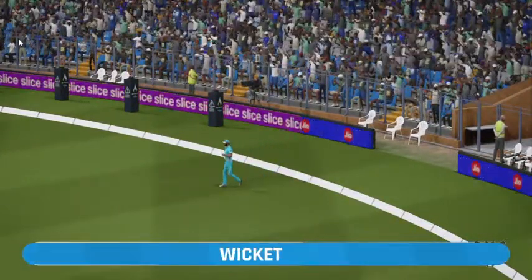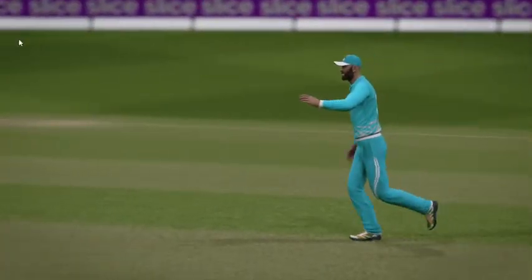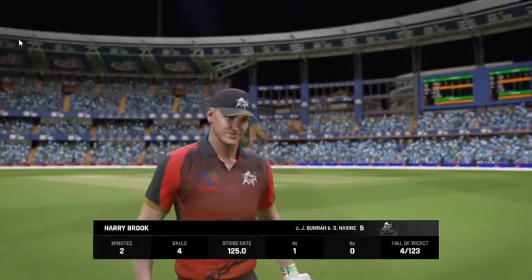And straight to deep mid-wicket. Easy catch in the end. Didn't have to really move at all. Oh, great work. Held their nerve while the ball was in the air. And they've taken a good catch. A long walk back to the pavilion.